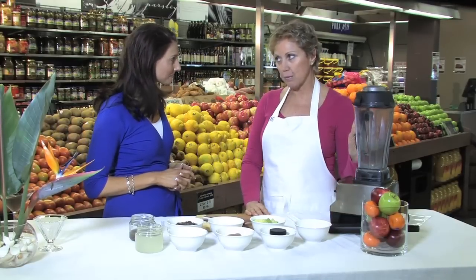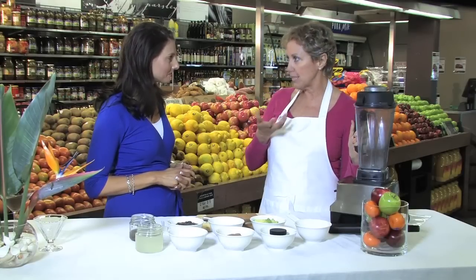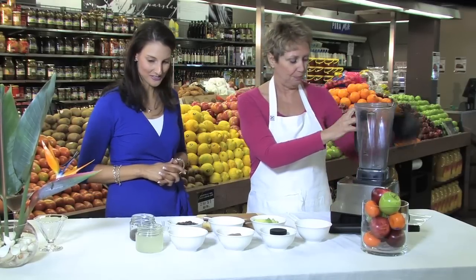Okay, excellent. So how do we start this process? Is it simple? Because it looks a little bit tricky. No, it's very easy. What you actually need is a high-speed blender, because we want it to be very smooth. I'm using a Vitamix. It's a really powerful blender, and it's really easy. We'll get started. Okay, so what goes in first?